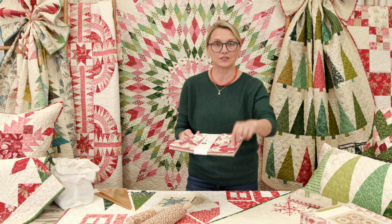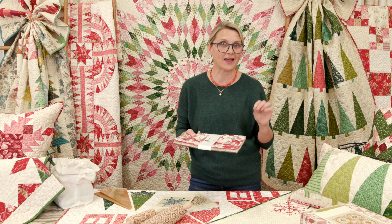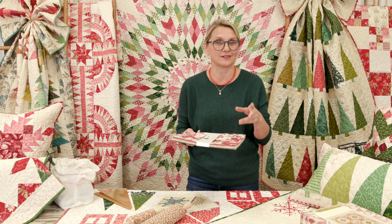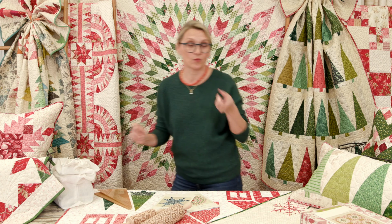Make sure you tie on a corner, put a tie in the middle, maybe in low red to add extra red accent or green accent, and you're good to go. And I love using a wool to tie my quilts when I do the tying.